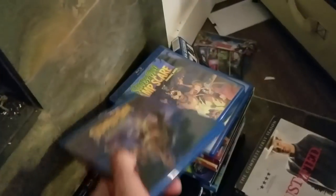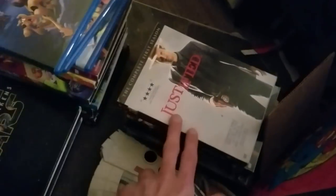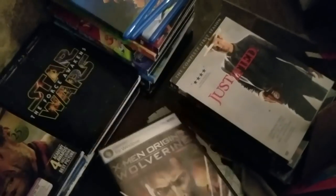Then we got, like I said, I'm a big Scooby-Doo fan. We got Loch Ness Monster, Bluey Camp Scare, a bunch of stuff like that. Justified, the best TV show ever. Then the only game I have on disc is X-Men Origins Wolverine.